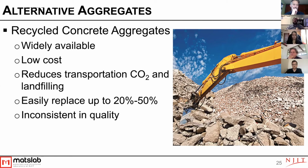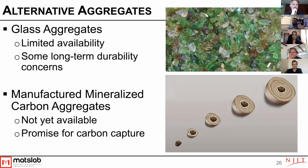Same goes for things like glass aggregates. So instead of crushing it down to a powder, we're just crushing it down to the size of an aggregate. Those can be used. There are some long-term durability concerns depending on the type of glass. So you need to work with the manufacturer there to make sure that they've done the right testing.